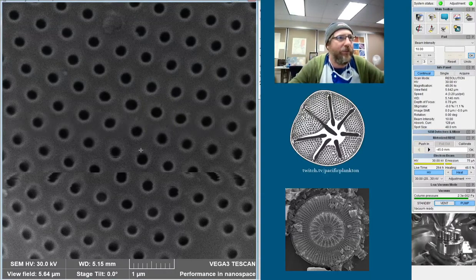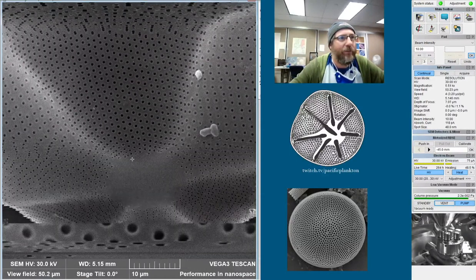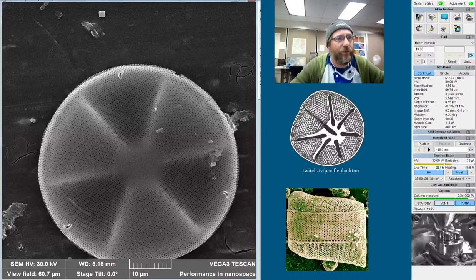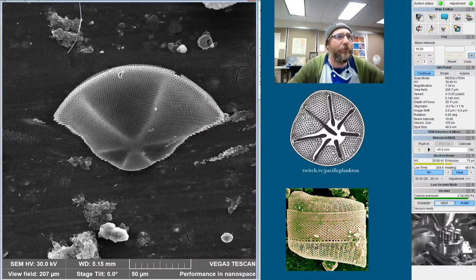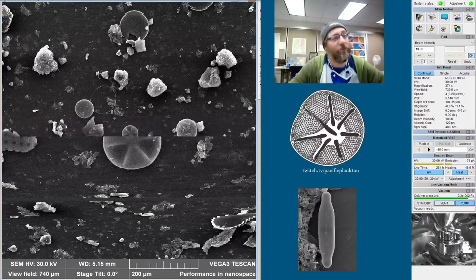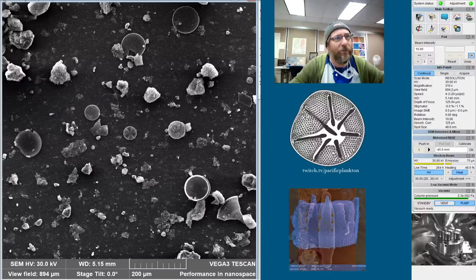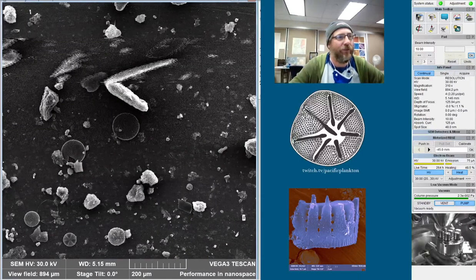Forgot I had my beam intensity set to 10, so nothing ever looks completely in focus at 10. You can see also the girdle bands are missing, and the rim of portulae are kind of beaten up a little bit. So maybe we'll pass on that one and look for a better one. That's one of the problems with the scanning electron microscope: you search around for things, and there's never an end. It's an endless collection of things you could be looking through.